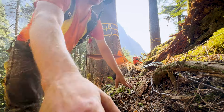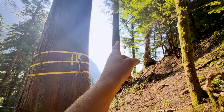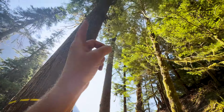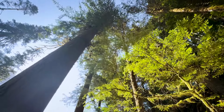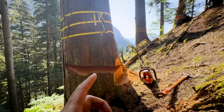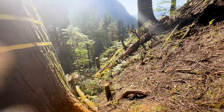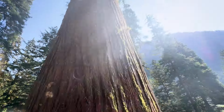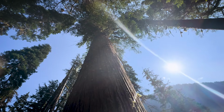Well, this is probably going to be a wedge or two. Hopefully it's not a hard one. But I do have plan C. I'm going to push this one into this one, and this one into that one. Yeah, this one had to angle it quite a bit up the hill here. We'll see how hard it is to wedge.